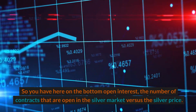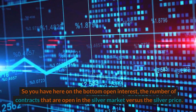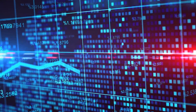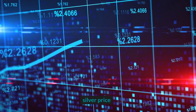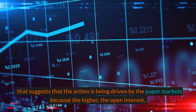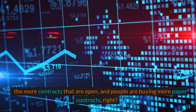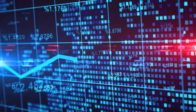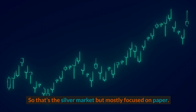Anyway, these are 2 dividing times. On the bottom you have open interest, the amount of contracts that are open in the silver market, versus the silver price. From 2000 to 2008, you had a rising open interest and a rising silver price. That suggests the action is being driven by the paper markets, because the higher the open interest, the more contracts are open. People are buying more paper contracts, the silver derivatives, and the price goes higher. So that's the silver market, mostly focused on paper.